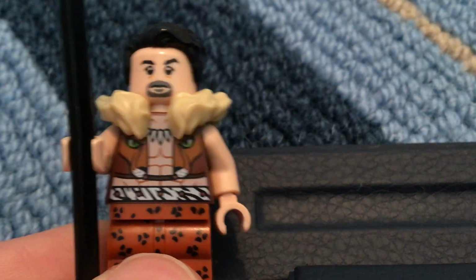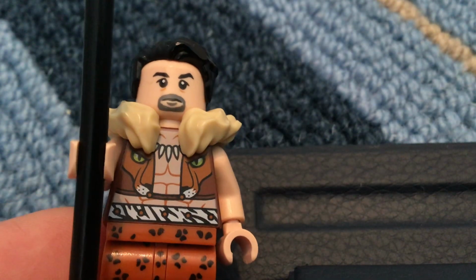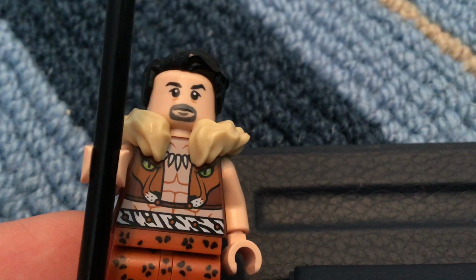This is Kraven the Hunter. I think his spear is fake, but the rest of him is real. I think I lost his real Lego spear. He's just like an African hunter man that's always running around half naked stabbing people.